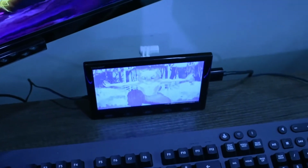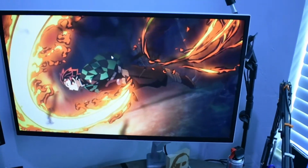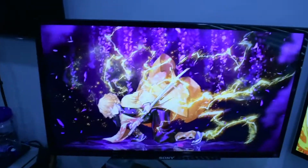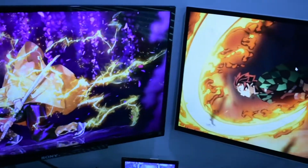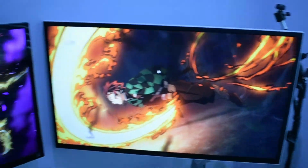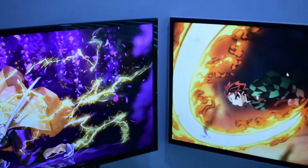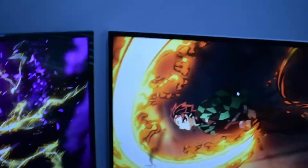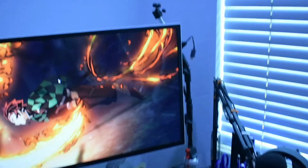Little 7-inch monitor just for putting usually overlays, like Streamlabs or OBS. Then the main monitors. Both of these monitors are 32-inch. This one's a Dell. I don't remember the model. This is a Sony. This one's more of a TV. This one's more of like an actual monitor. They're both 60 hertz. 120 hertz monitors or any higher than 60 hertz is just way too expensive and out of my price range. I'm not the kind of guy to spend half a paycheck on a monitor. It's just not worth it, especially if I'm really only playing games that can run at 60 FPS.